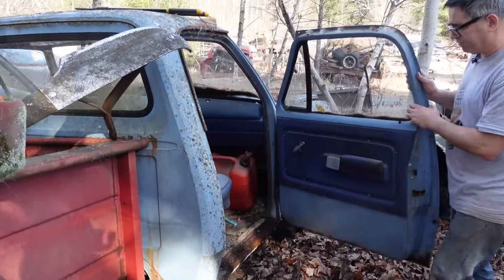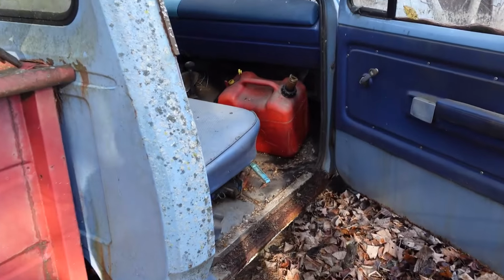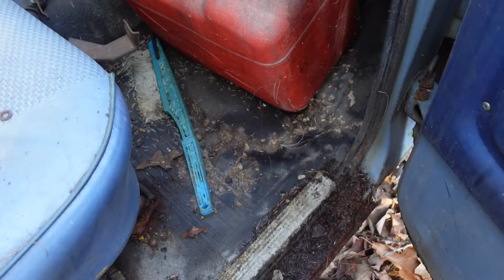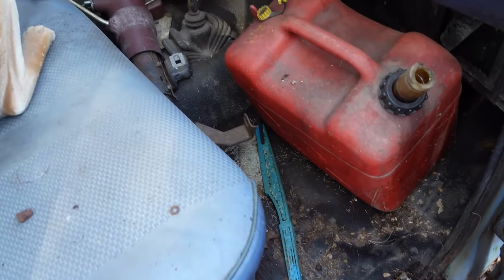Yeah, there it is, rubber floor mats on this one here. Pretty basic equipment on this one. It's not an Adventurer, which would be the top dog, and I do mean dog.